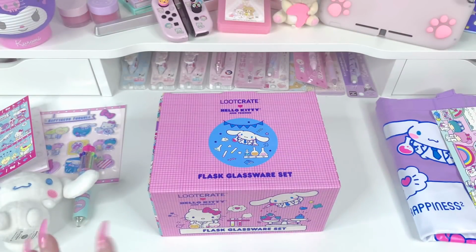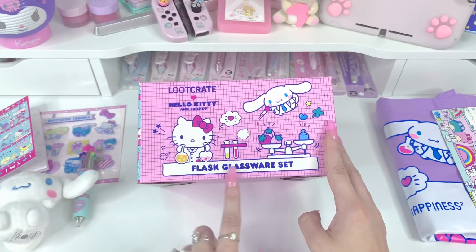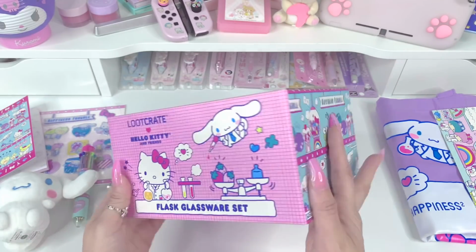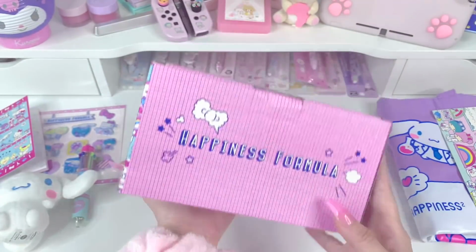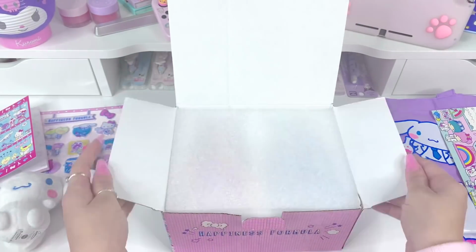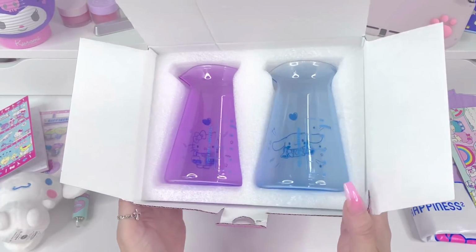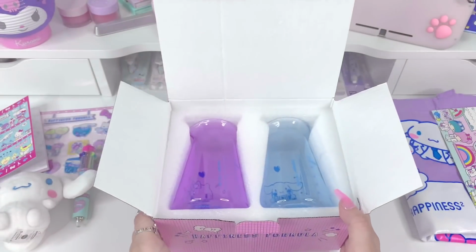So I went ahead and moved the big box out of the way so we can get a better look at this. Hello Kitty and New Friends. It says right here, flask glassware set. The box has a really cute design on it. And yeah, let's get right into it. So here they are, glassware set. Let's pull them right out.